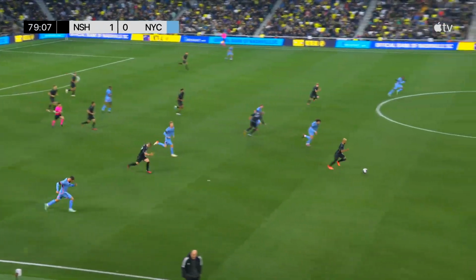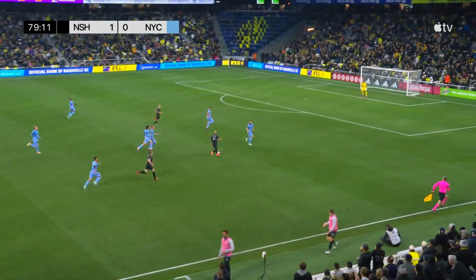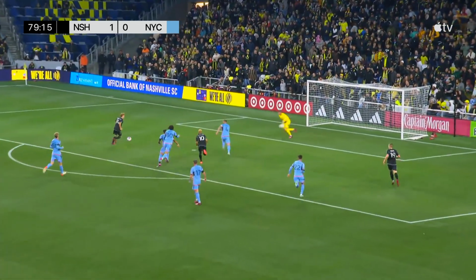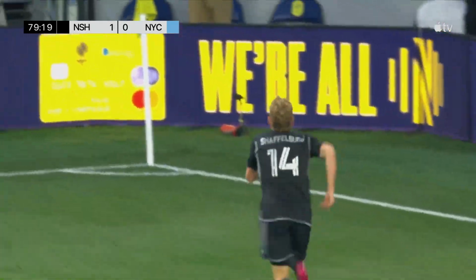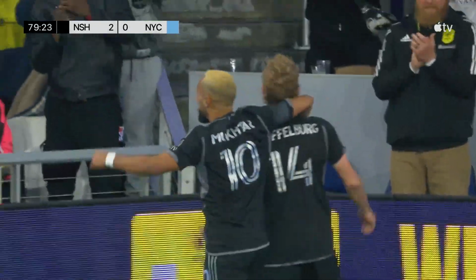That one might be a break on. And Mukhtar, Shaffelberg making a run forward. Mukhtar looking in that direction. Still Mukhtar. Still has it. Ball to Shaffelberg. In on goal. 2-0. Instant impact from the MVP. And Shaffelberg has sealed the victory for Nashville.